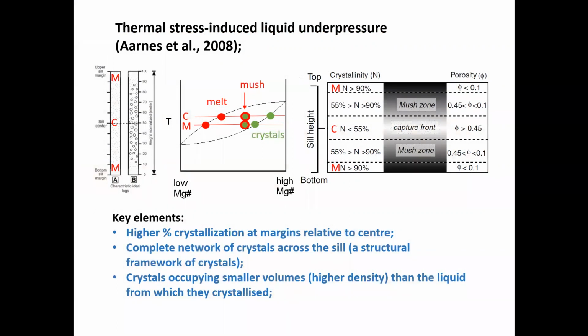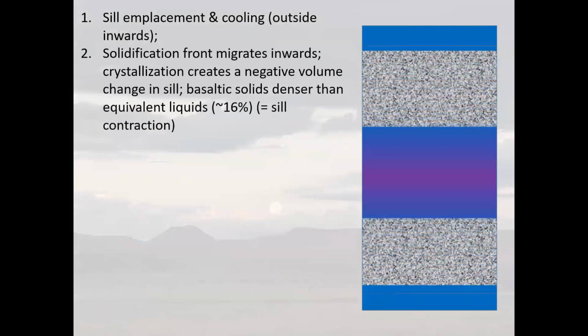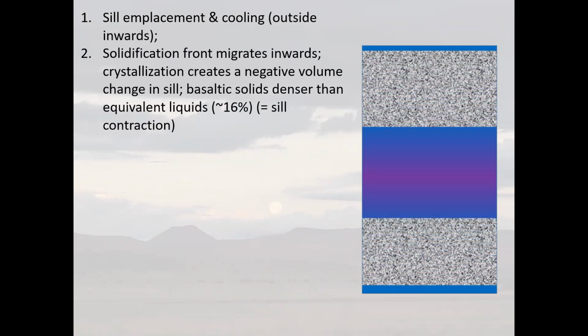So the premise is that we're crystallizing from the outside in, so it's most solid at the edges and most mushy in the middle. So we can ignore most of the rest of this. We have our initial liquid, hot in the middle, cold at the edges. Our solidification front is moving in, and as it's crystallizing, there is a density change that they are calling upon. I think in their paper they don't specify it, but you can look at the densities of basaltic liquids and basaltic rocks at the same temperature, and it's about a 16% volume difference.